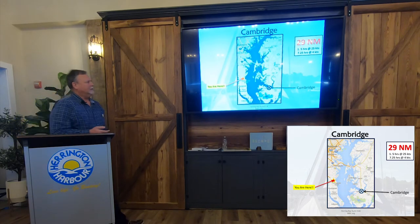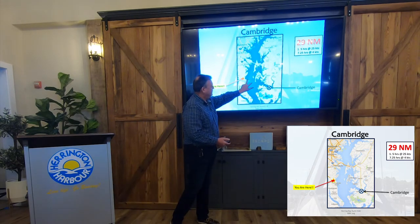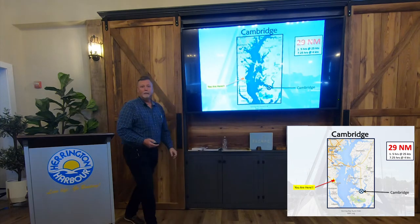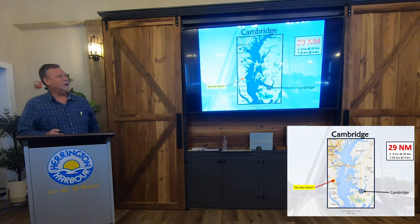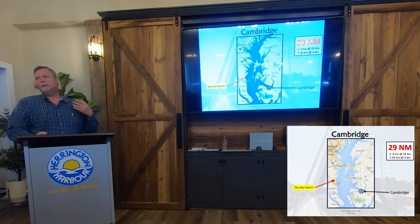So same kind of thing here. What I talked about is, you can see the exposed bay here, right? And then you've got to come down around Black Walnut, and then you want to see how big the Choptank is. It's a pretty big body of water. And then Oxford, and then Cambridge is all the way up the Choptank, right? So it's a pretty decent run. It's 30 miles, depending upon the speeds you're moving at. And if it's a sailboat, of course, or trawler, it's a decent run. It's not a day trip, in my opinion.